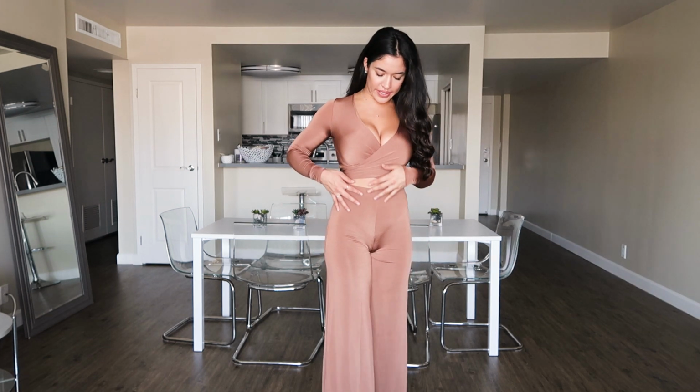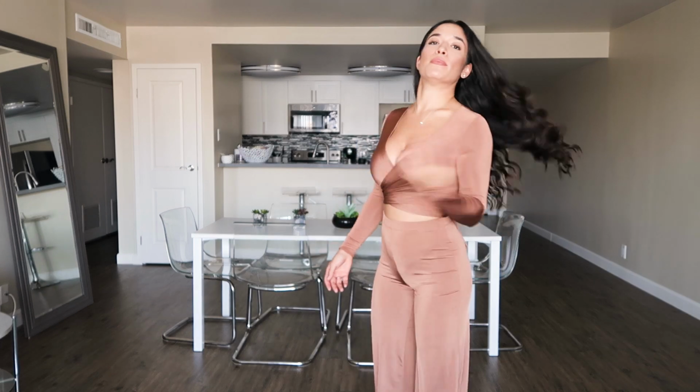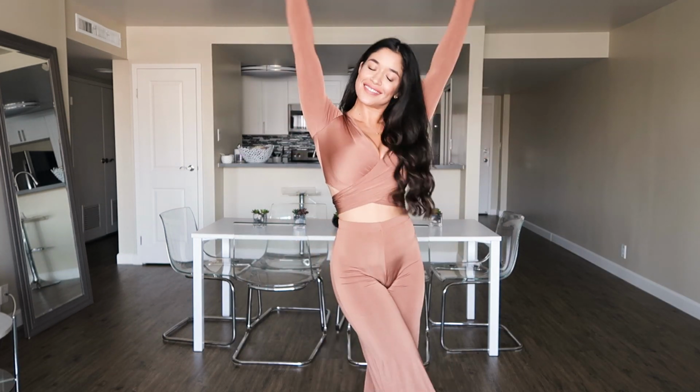I will say it is very hugging. So if you're somebody who doesn't really like stuff that shows every single ripple in your body, or any kind of line, I probably wouldn't suggest this outfit for you, but I absolutely am obsessed. And again, this was an extra small as well.